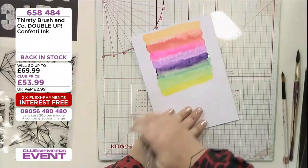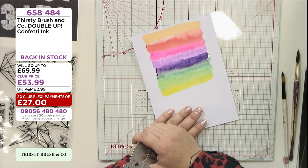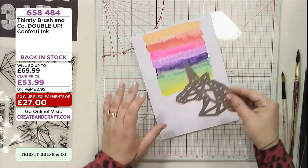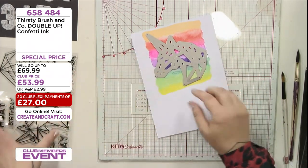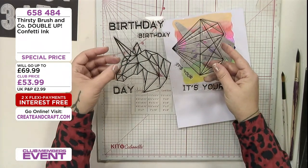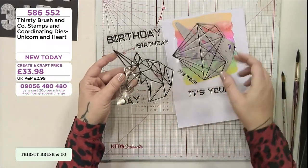So if you caught us on our first half of the show, we did a lovely rainbow with the confetti ink double ups. So this has got all of the main colours other than the black and white in there. And I'm going to die cut the amazing unicorn. So this is going to be a die cut only one. But if you did want to use the stamp as well, they are huge, actually. I know we talked about them earlier. That is an A5 set.